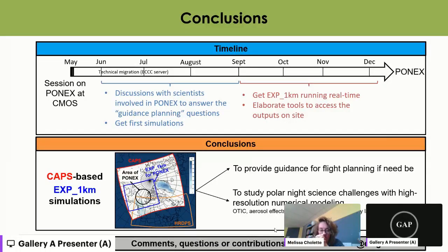Thanks, Melissa. The question for those in the room was, does the model have aerosol composition information as well? Oh, I thought I said it. Sorry. Thanks. Any other questions in the room?